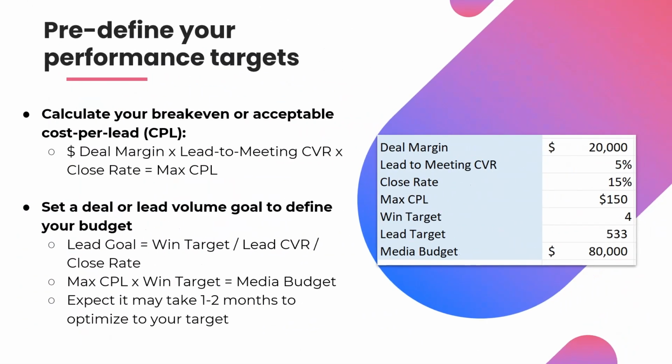So let's start with predefining your performance targets. You want to start with calculating your break-even or acceptable cost per lead. You can do this by figuring out your deal margin and multiplying that by the lead to meeting conversion rate and multiplying that by the close rate. So you can figure out what is your maximum cost per lead. When you know how much each lead is probably going to generate for you, then you can figure out how much it makes sense to pay for each lead.